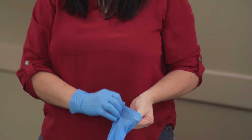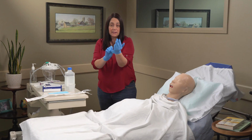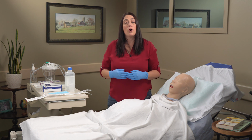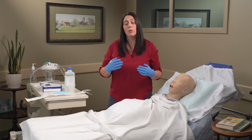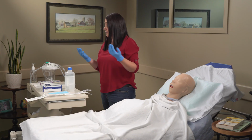I've already cleansed my tabletop and set out my supplies, so I'm ready to go. When we're doing suctioning in a person's home where they might be suctioned every hour or more often, being able to keep up with sterile technique isn't possible. So you end up in that situation performing clean technique. So that's what I'm going to be teaching you today. I've performed hand hygiene, I've gotten my clean gloves on, and now I'm ready to perform this suctioning.